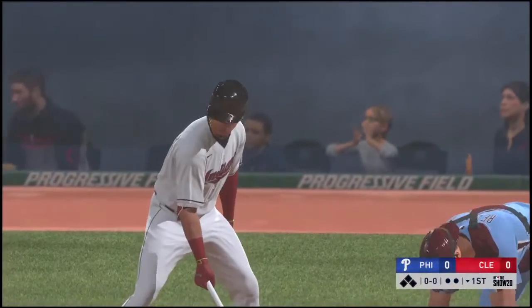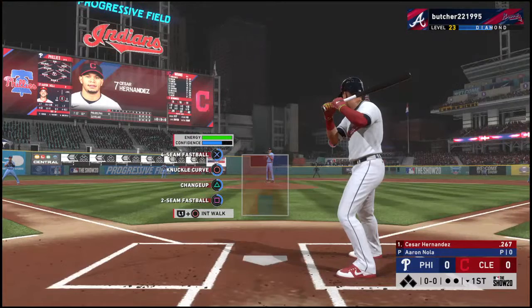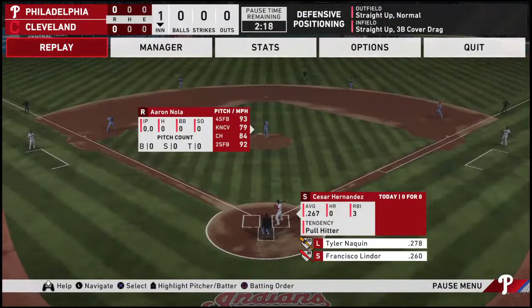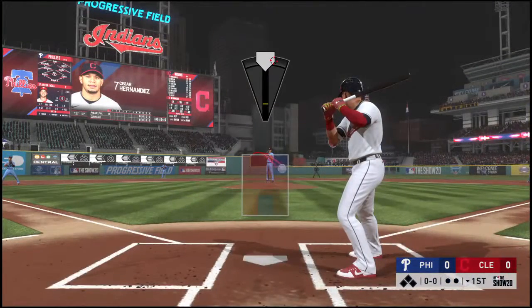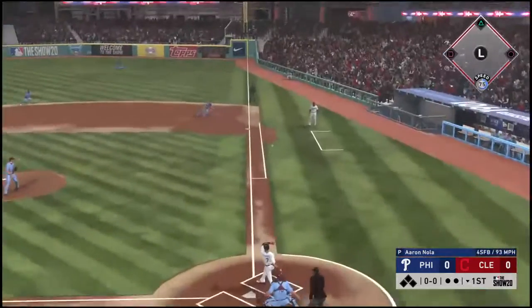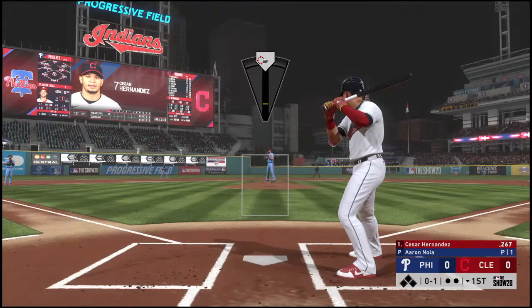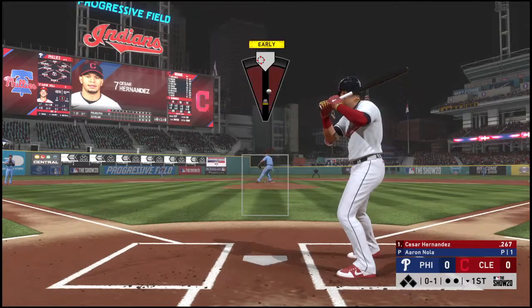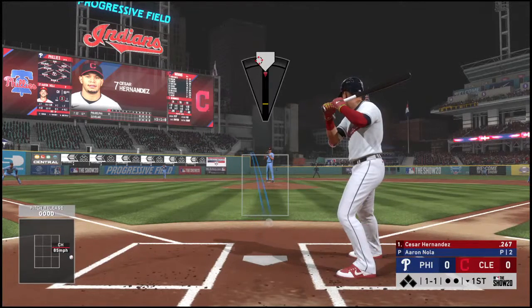Into the box, Cesar Hernandez. He'll lead things off here in the bottom half of the first. The second baseman. Now the pitch. Hit down the line at first. This gets foul. It's 0-1. Now the pitch. Ball 1 as the changeup misses well off the inside.